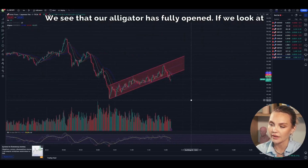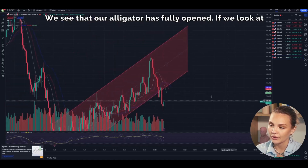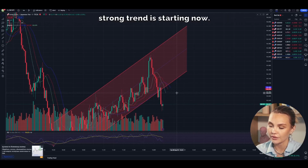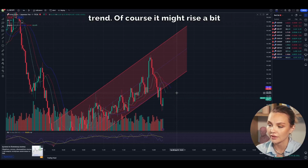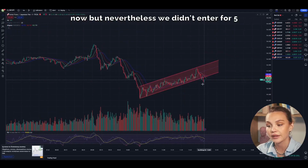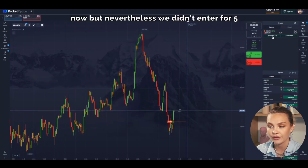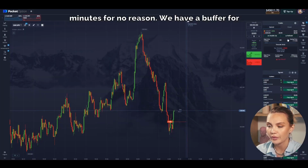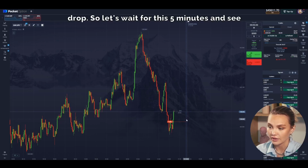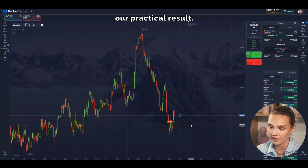We see that our alligator has fully opened. If we look at this chart, we can see that our lines have diverged significantly. This tells us that a very strong trend is starting now. So we're expecting a strong downward trend. Of course, it might rise a bit now, but nevertheless, we didn't enter for 5 minutes for no reason. We have a buffer for this slight rise, and then we expect a drop. So let's wait for this 5 minutes and see our practical result.